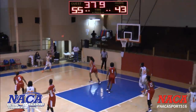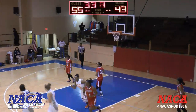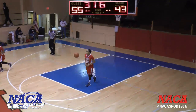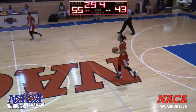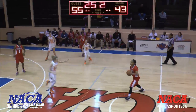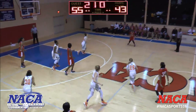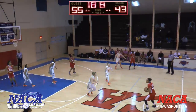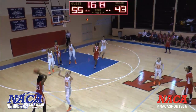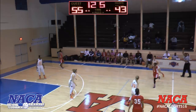55-43 is the lead. 3 ball in the corner. That's short out of the hands of Davis. And now down to 30 seconds left, and I think that's pretty much going to do it, as National tries to work the rest of the clock here. Down to 20 seconds left. 55-43, the lead for National. They will move to 26-1 on the year and stay alive for a championship here.